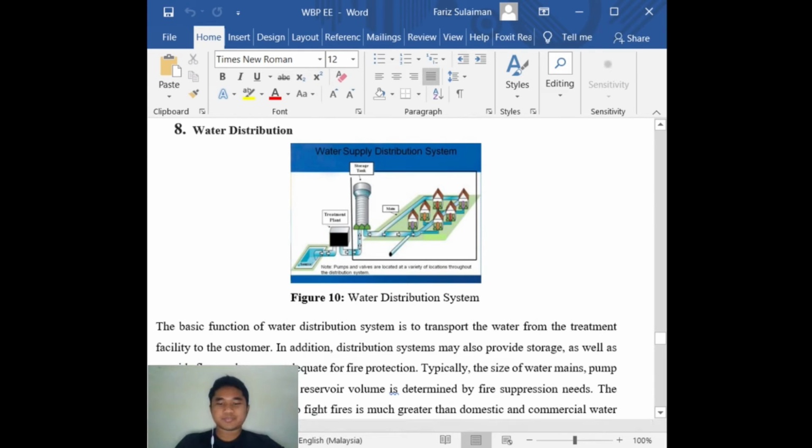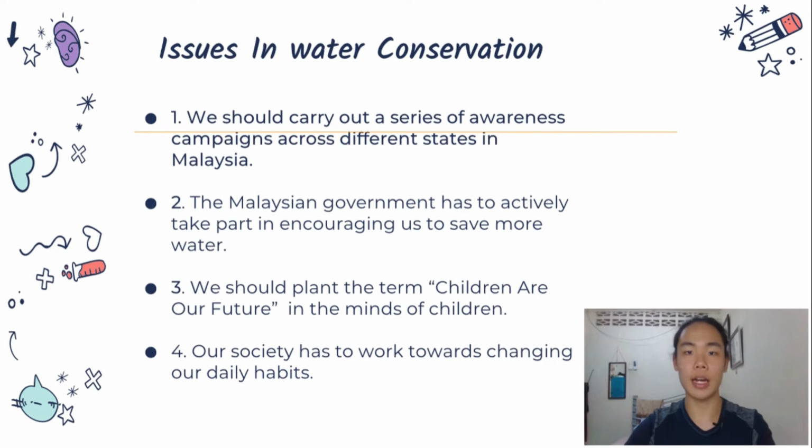Thank you. My name is Tan Tzu Chen, and I will discuss the issues in water conservation. Now, there are a lot of benefits when it comes to saving water. Of course, the first thing that comes to mind is the fact that it helps save money. But how exactly does it do that?